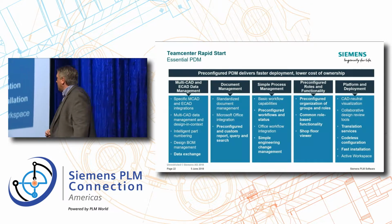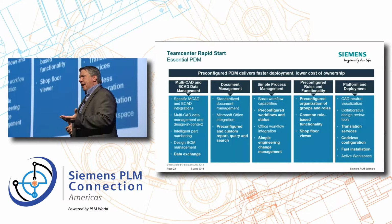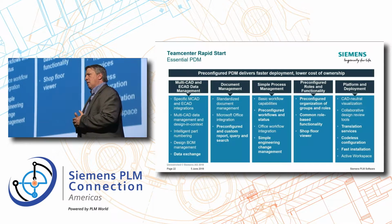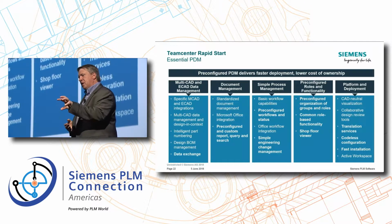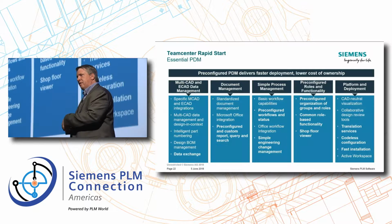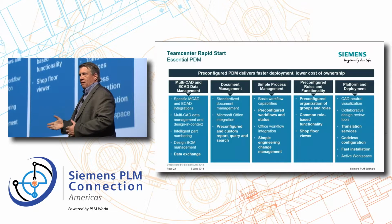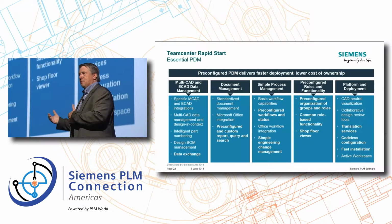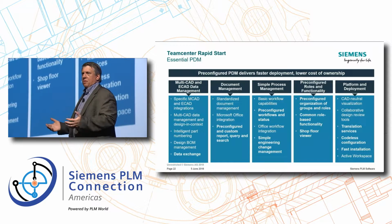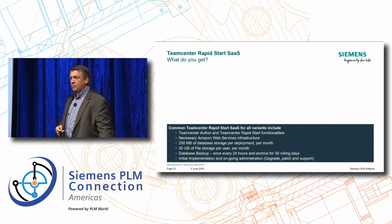This is up here. I know it's a little low level, but I think a lot of people aren't really sure what's pre-configured. So multi-CAD is supported, document management, simple change, workflow, indexing, translation, the ability to take CAD files and convert them to JT, visualization. So all of these pieces, it's actually a heck of a lot for a rapid start. If you took a project on yourself, most customers wouldn't be able to get this far, but we get this far because we're using the best practices and lessons learned from previous work with other customers, right? Active Workspace, also important to note.